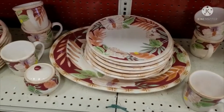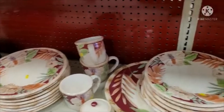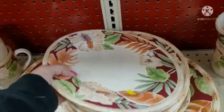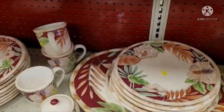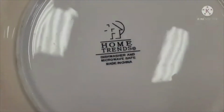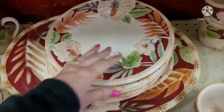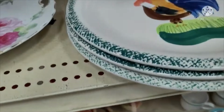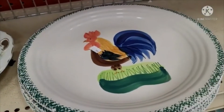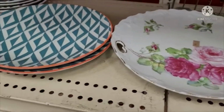I saw this beautiful set down below. I'm like, wow, look at that, all together. And I was surprised. It was modern. I really thought that was a vintage set of dishes down there. I keep finding chicken related items. That was kind of pretty with the pink roses.